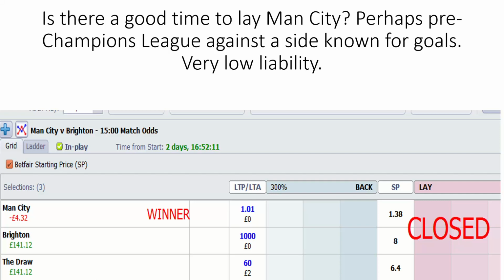Man City, 2 consecutive defeats is most un-Man City-like. Coming into this particular match with Brighton, they were pre-Champions League, and we know Brighton have goals in them, don't we? So there's no harm in laying Manchester City at very, very low odds. £4.32 liability to win 141 quid. And Brighton did score, so we were given a bit of a chance. But as you can see, liability kept low. We did lay Man City because they are vulnerable, or could be vulnerable, pre-Champions League.